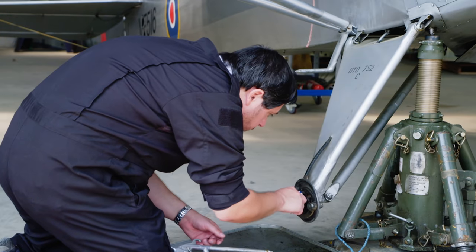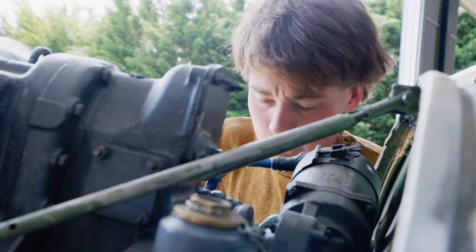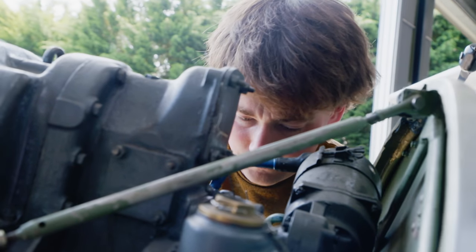And airline pilot James can't wait to test fly their new Warbirds. It's a full audio-visual experience. It can be quite overwhelming as well. You know, you've got 100-mile-an-hour wind buffeting you as well, all the noise of the engine right in front of you. It's quite a sensation.